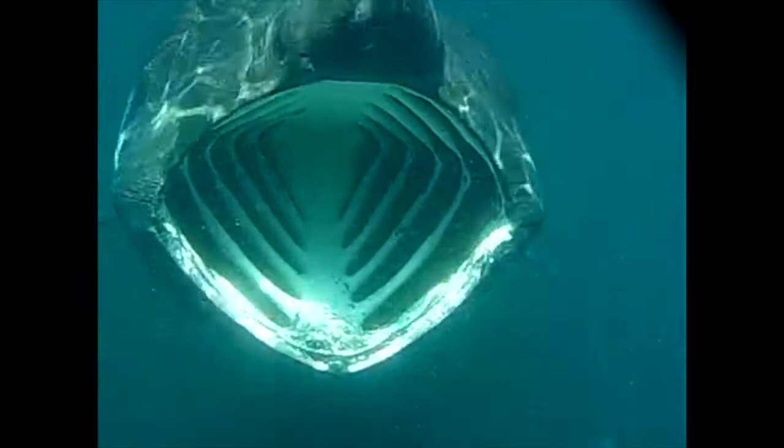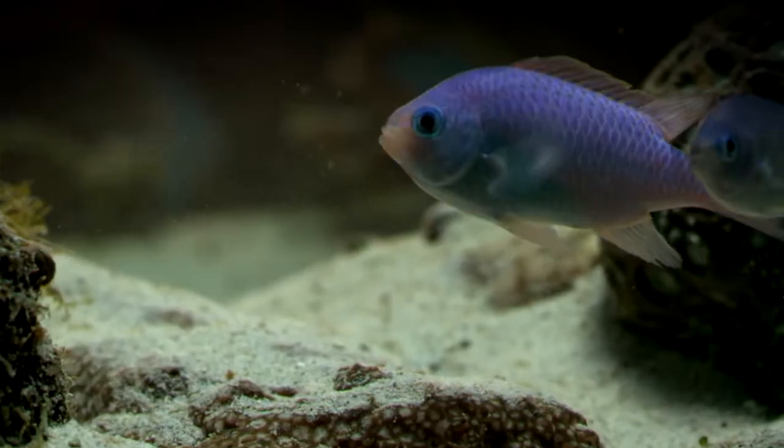Today, we'll look at the top 10 strangest shark species. Stay until number 1. You won't believe what this shark can hammer out.